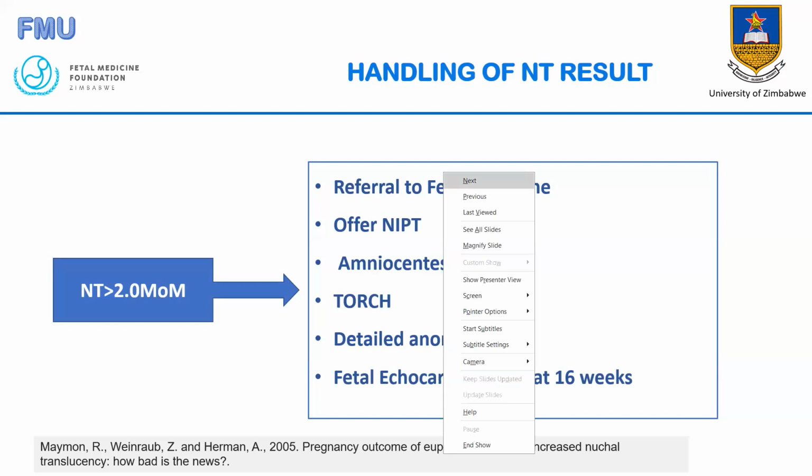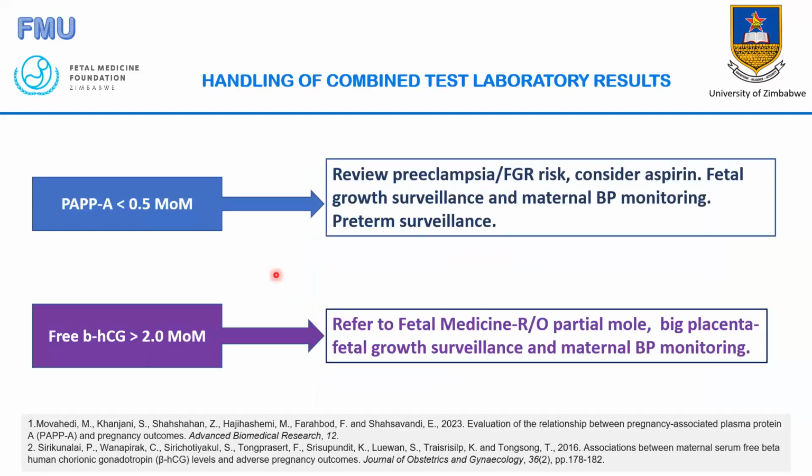Then for those with the beta HCG above 2 multiples of median, some say it doesn't cause anything. But because it's not very clear in the literature where we are, some papers like the one I quoted support that if the beta HCG is high, there is an association with adverse fetal outcome that may include preterm birth and also fetal growth restriction.